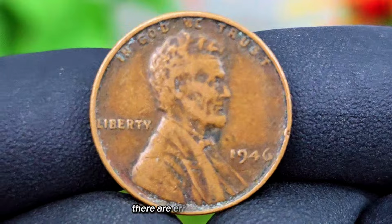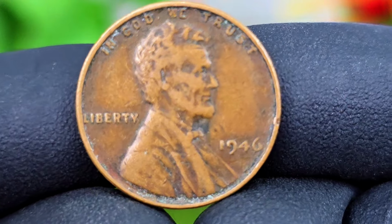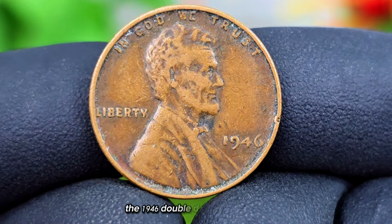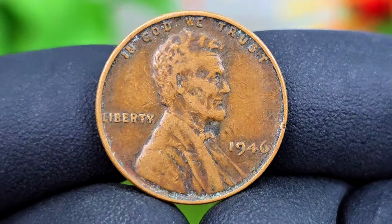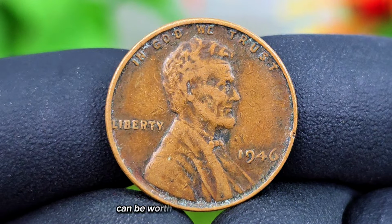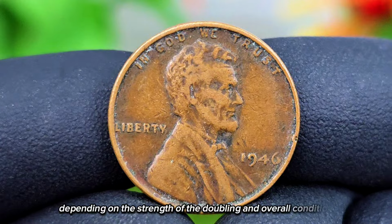There are error varieties of the 1946 that can make your head spin with their values. The 1946 double die obverse error, where you can see doubling on Liberty or In God We Trust, can be worth $75 to $300 or more, depending on the strength of the doubling and overall condition.